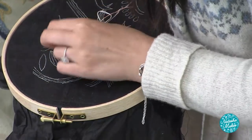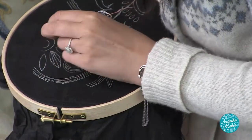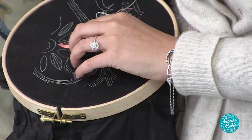Now, talk to us about your book. Yeah, so my book, I was absolutely delighted when the Royal School of Needlework asked me if I would write their beginner's guide to gold work. So that's quite an accolade, isn't it?